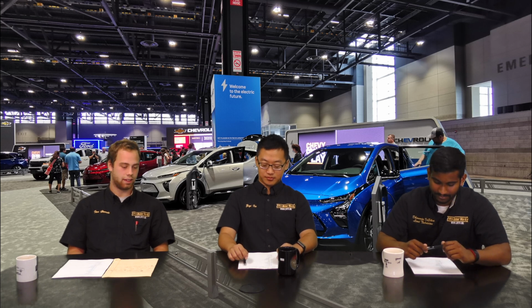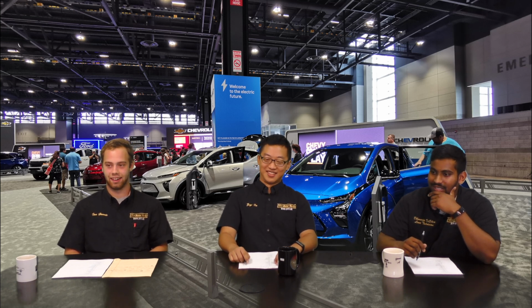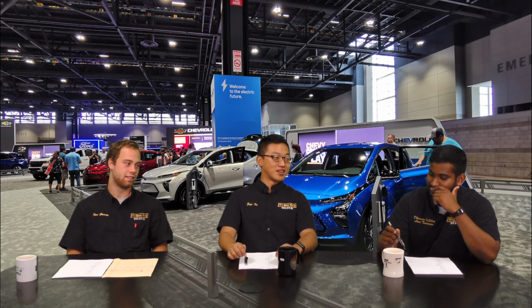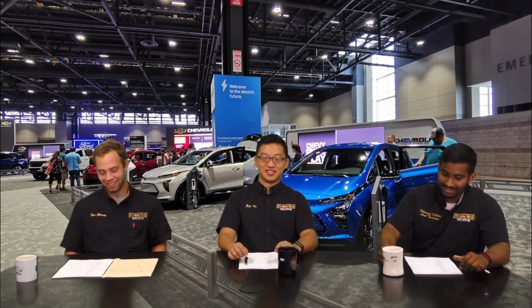Tesla was a no-show at the Chicago Auto Show, not surprised, they don't do advertising. Rivian too. But there was a ton of stuff just around town too. We just did not stop seeing Teslas everywhere. Every block we could count a Tesla there. Every horn honked in Chicago, there's probably a Tesla behind it.